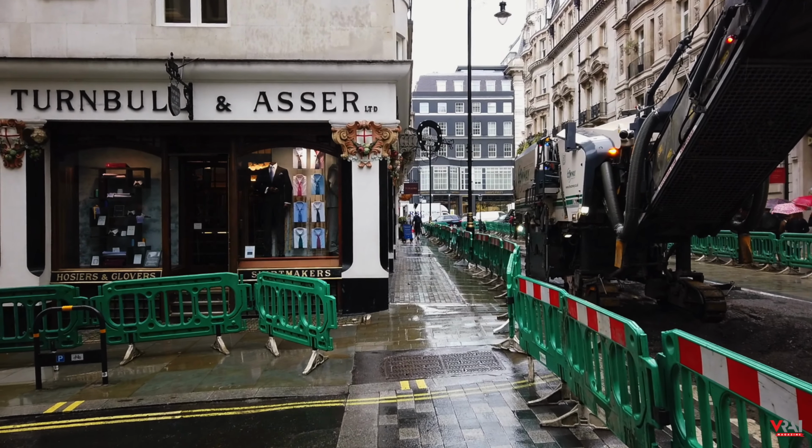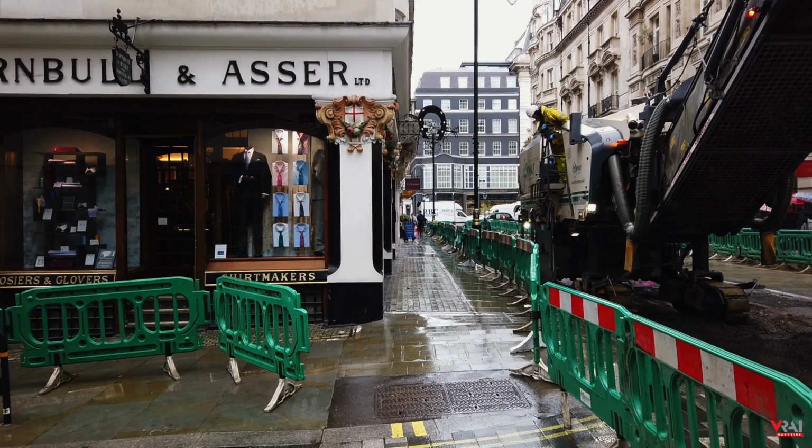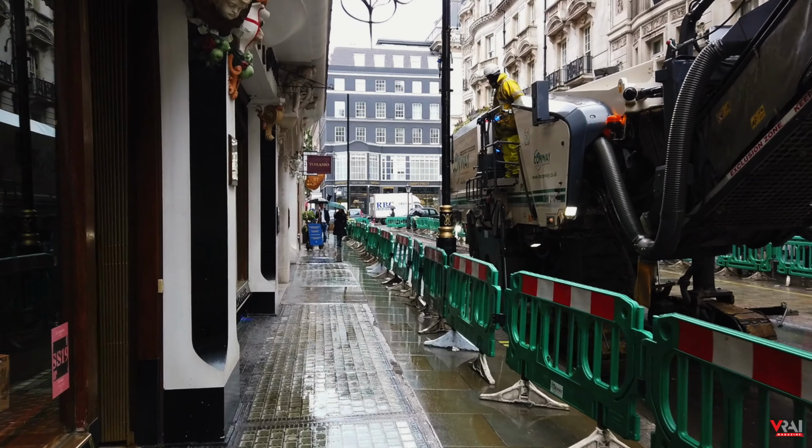So now I'm checking out some more streets here, some more shops here, and I'll turn it around so you can see where I am. Look at this parade of umbrellas over here. It's too bad they got all this construction going on in this street. I'm sure it'd be a nice street, but there's a lot of construction going on. Sorry for all the noise.